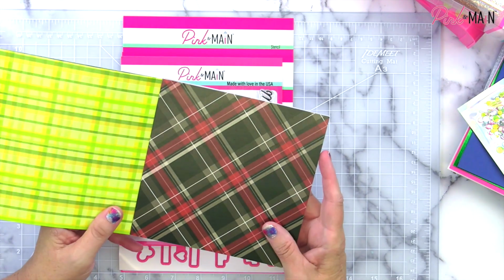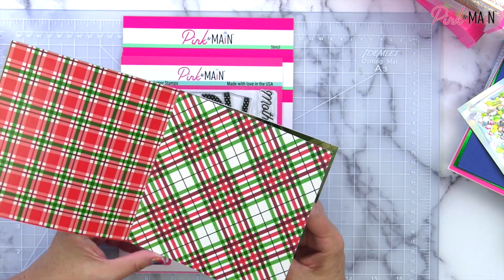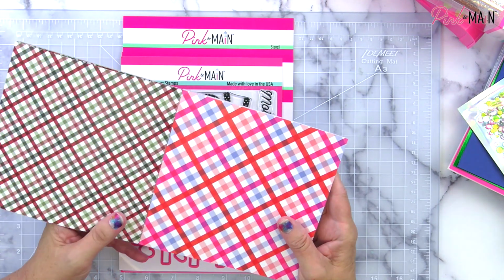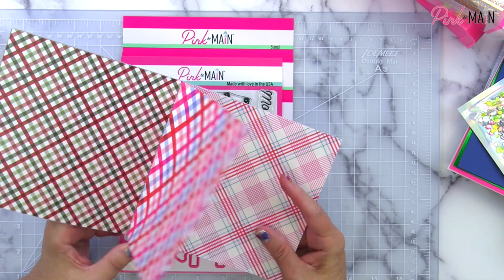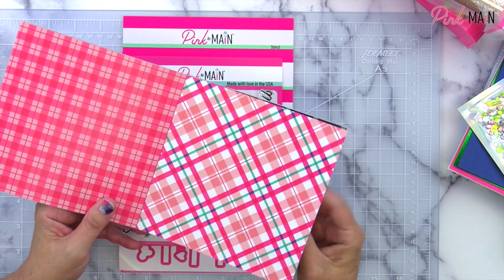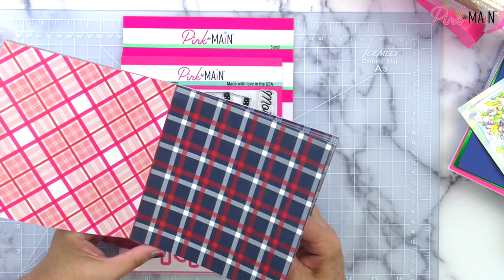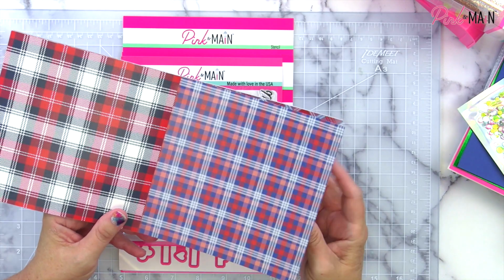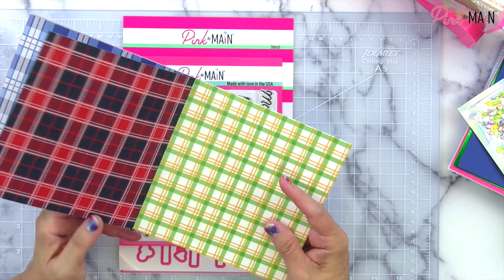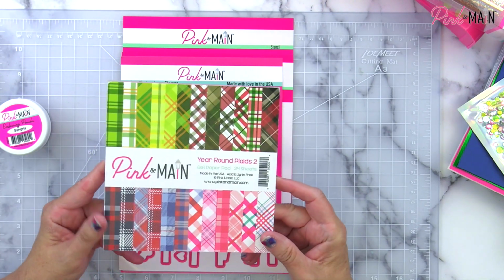I'll just go through the patterns here so you can see. I love plaids, so these are just great. I love making cards with plaid backgrounds. So you get 24 sheets that are double-sided, and there's 24 different patterns. So you get 2 of each design. Lots of these are great for masculine cards as well. And there we are, we're back at our greens. So that is the 6x6 paper pad.